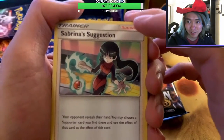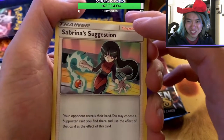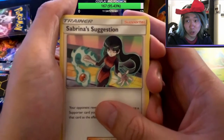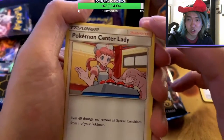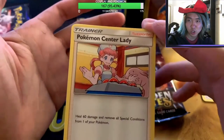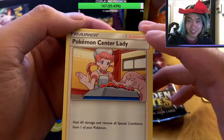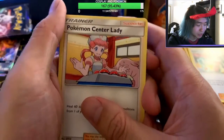Sabrina's Suggestion. Very spooky. She's just controlling the Pokemon card, and she's suggesting what to do with the Pokemon. Also, obviously, love her hair. Pokemon Center Lady, that's Nurse Joy, okay? I don't know why people are saying this is the Pokemon Center Lady. This is Nurse Joy. Nurse Joy is great. That's Nurse Chansey, I think. Yeah, Chansey, and they're just chilling. They're having a great time. Good stuff. Lots of twins.